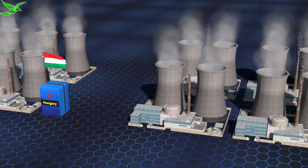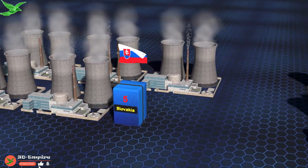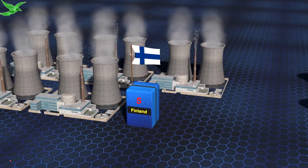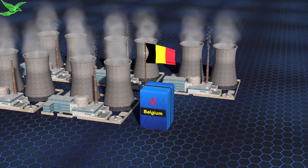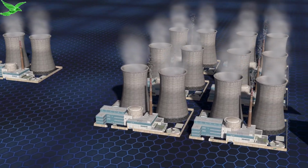Several countries around the world produce nuclear energy. Here are some of the notable countries with significant nuclear power generation. 1. Canada. Canada has a significant nuclear energy sector, with nuclear power plants contributing to its electricity grid. It is also a major producer of uranium, which is used as fuel in nuclear reactors worldwide.